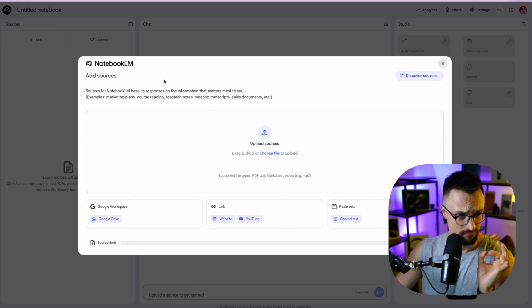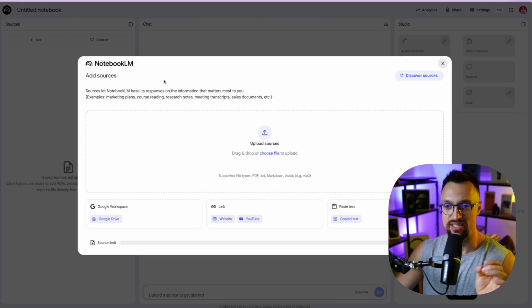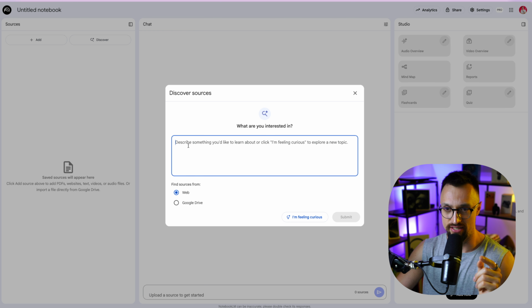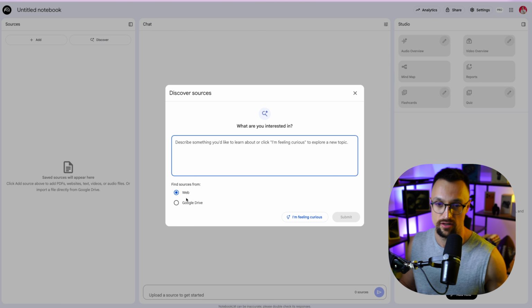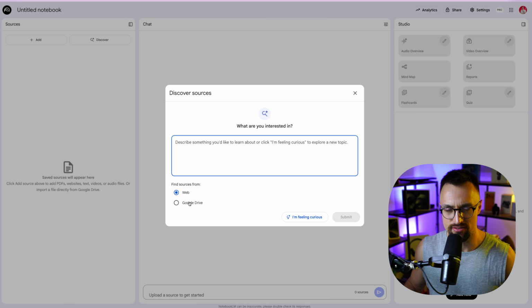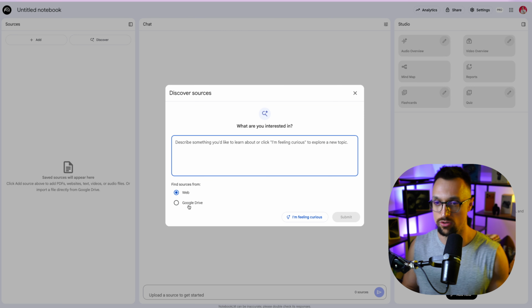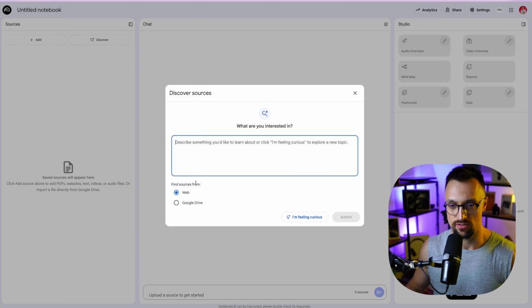Another one is my biggest favorite tool of all from Google AI, which is called NotebookLM. The update is that once you are here in the notebook, you can click on Discover, and you can leave it on web, and it will find sources from websites or Google Drive. If you have some ebooks or files in your Google Drive, it can go through your Google Drive. But I will use the website feature here.